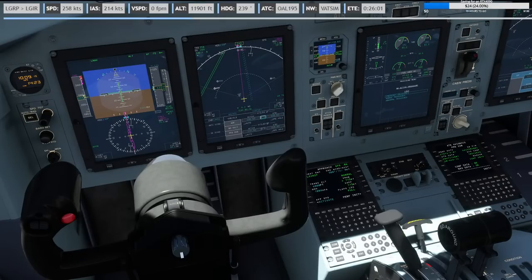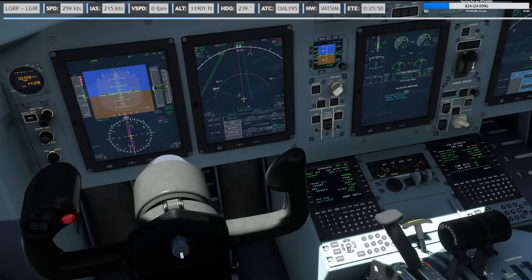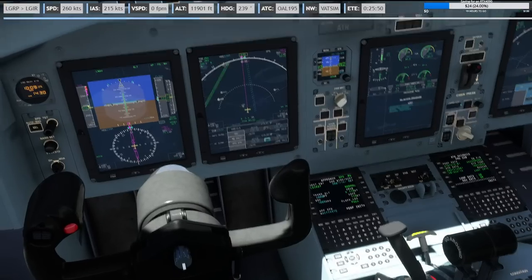Sky 760, descend flight level 130, proceed direct to Xavi, X-ray Alpha Victor India Sierra. Direct Xavi, descend flight level 130.